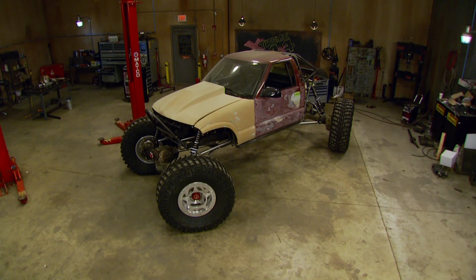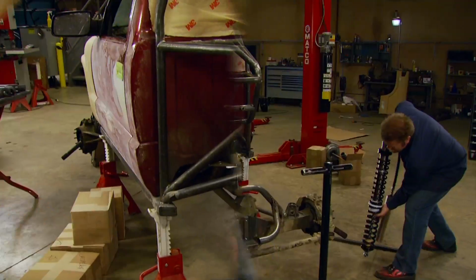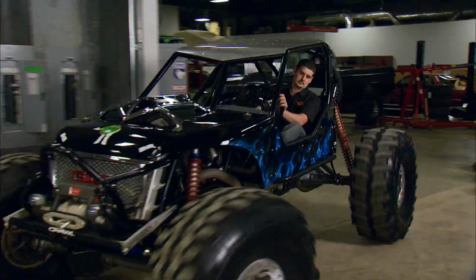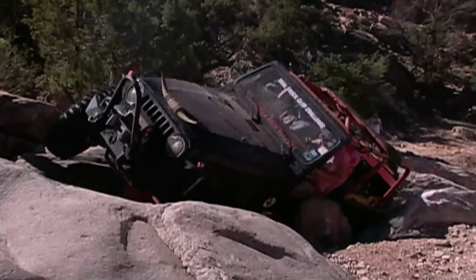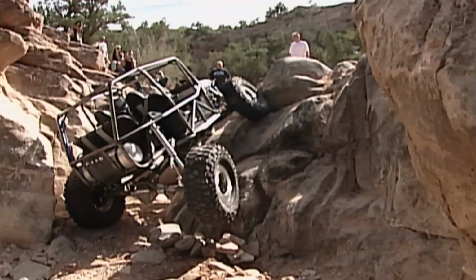The Truggy is back! Today on Xtreme 4x4, our killer S10 truck-buggy combo gets suspension, steering, and fab help from the man who inspired it. Then, Jesse takes us to Moab, Utah, and a hellacious run up El Dorado Trail. That and more right now on Xtreme 4x4.